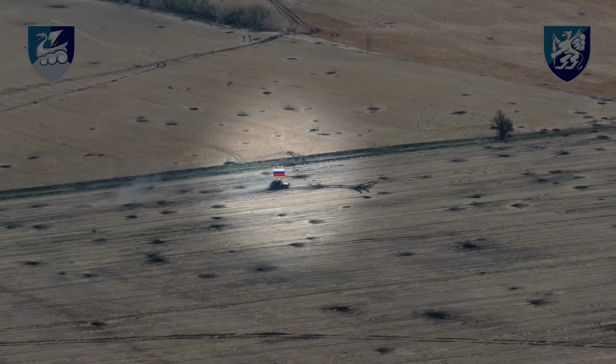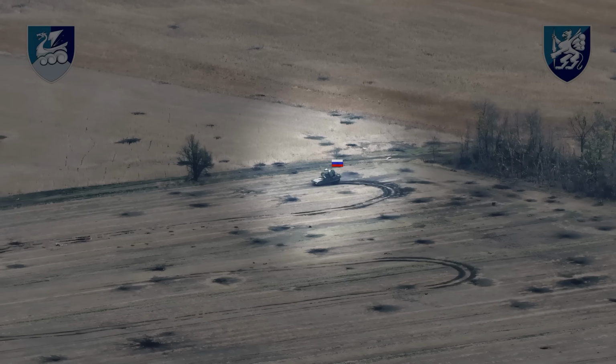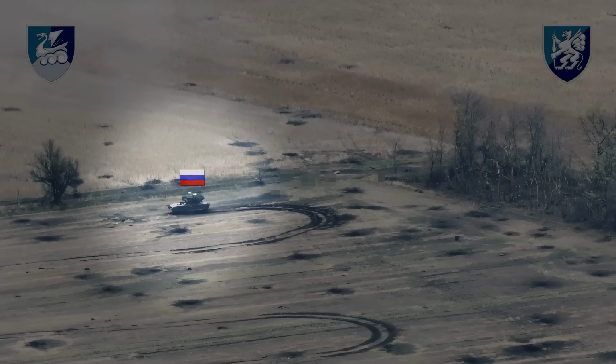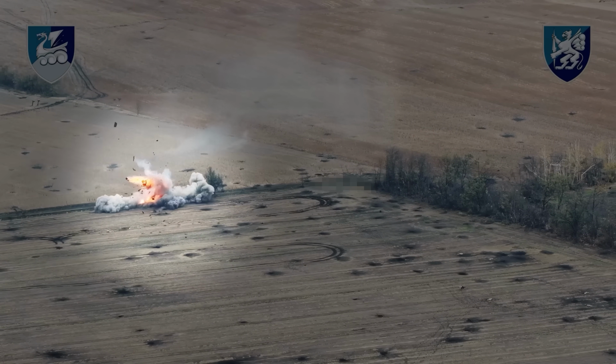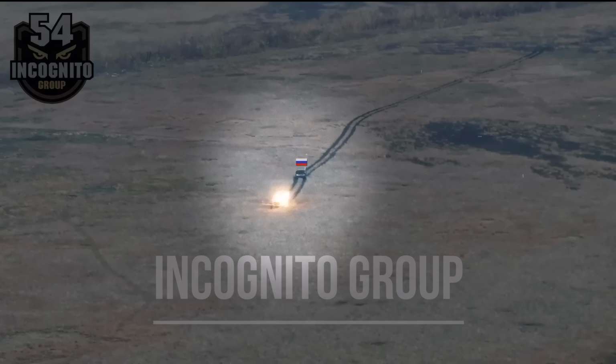Let's follow this APC. It's delivering provisions and ammunition. The Ukrainians take aim at it with Javelin. The APC starts to move, but it's too late. The missile is fired. Annihilated, a daring assault on the center of the field.